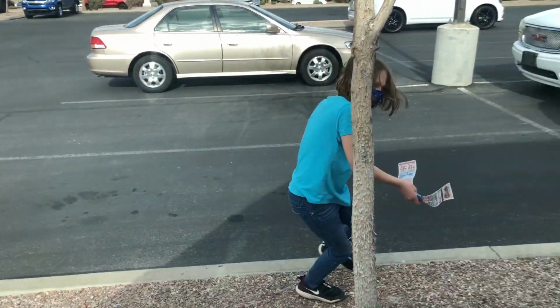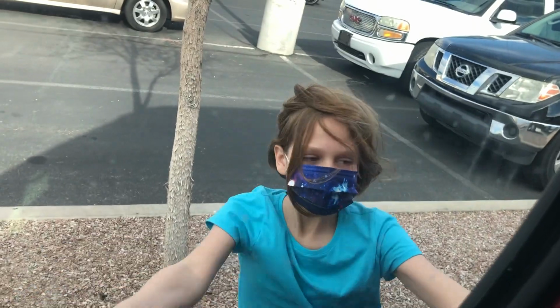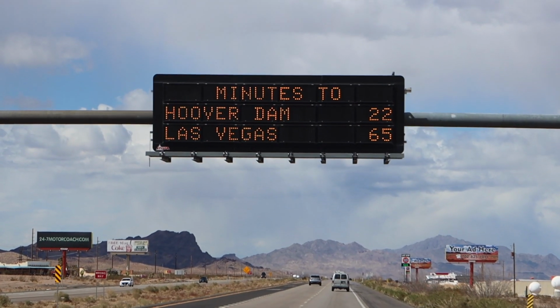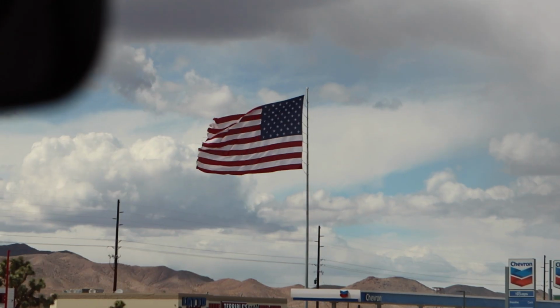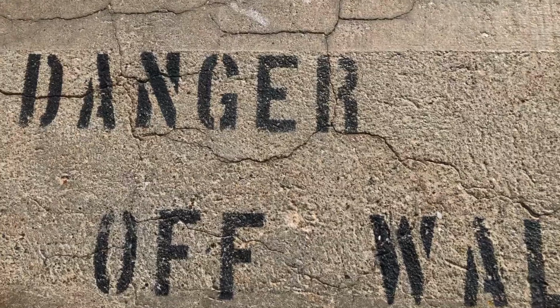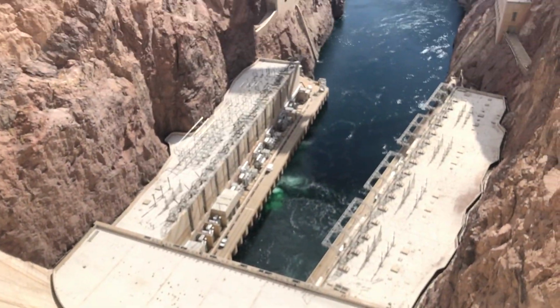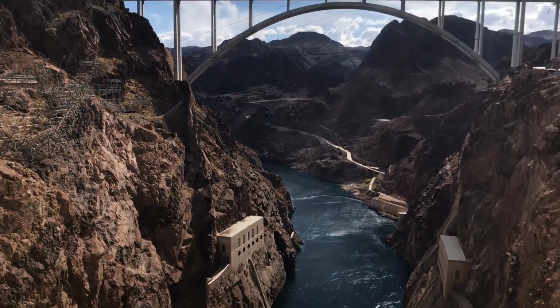We stopped to get some groceries at the store on our way to the Hoover Dam and Las Vegas. Hoover Dam was really cool to see, but what the kids really wanted to see was Las Vegas.